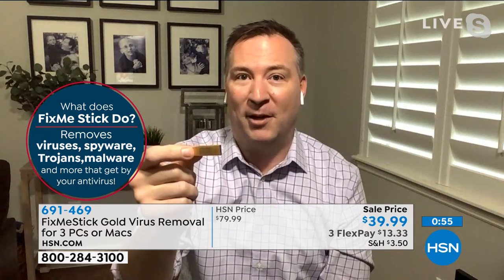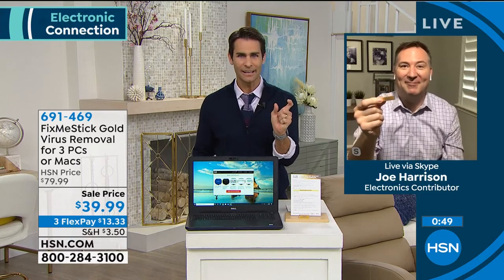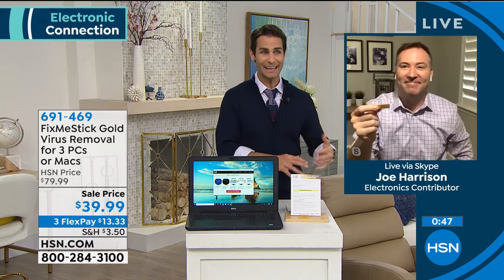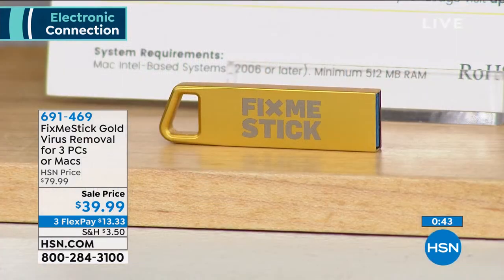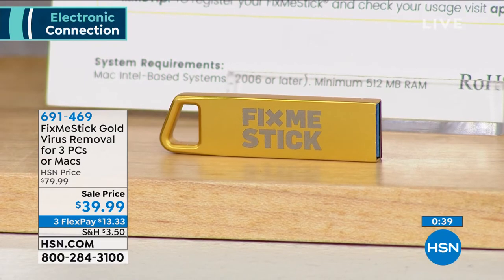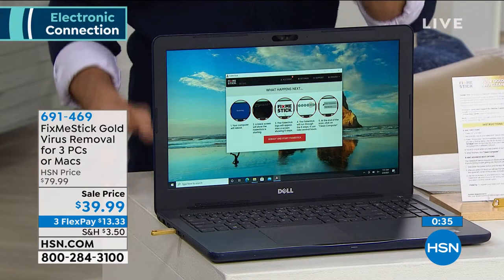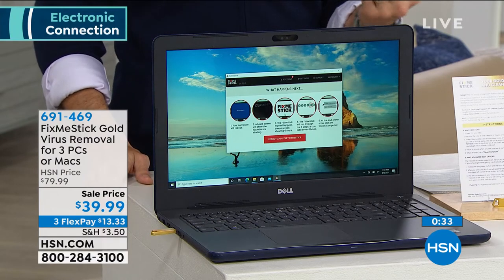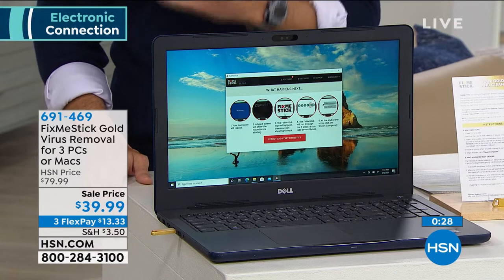And Fix-Me-Stick will get rid of all those bad things. You really will. This little thing, Fix-Me-Stick Gold. Piece of cake. If you are getting a new computer, if you have a computer, you need this Fix-Me-Stick. It makes it simple because for people like me who worry about antivirus, I have the antivirus, but I'm not sure how far do I go? Am I protected? This is what I need. It walks you through it very simply.